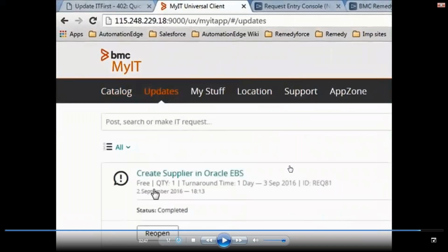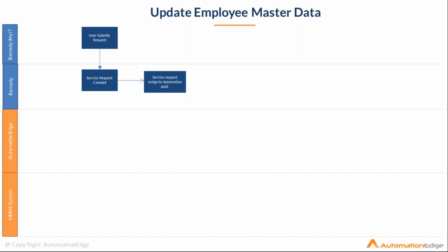Okay, so before I show the live demo for employee master data update, let me walk you through this particular process. It consists of 5 systems. So the request is first submitted in the Remedy system, my IT and Remedy. Service request is submitted, and it is assigned to AutomationEdge bot.